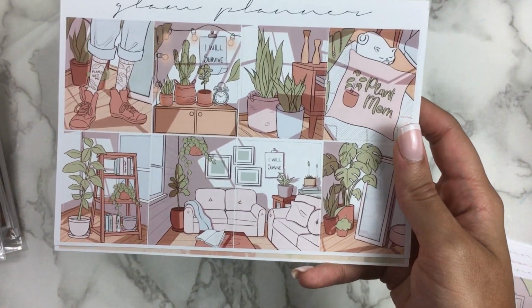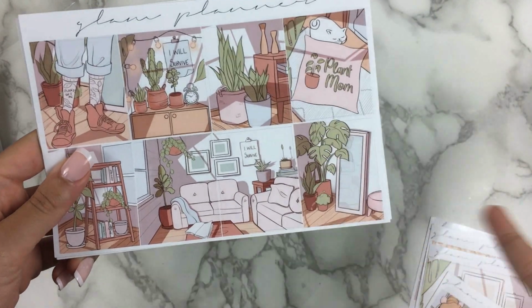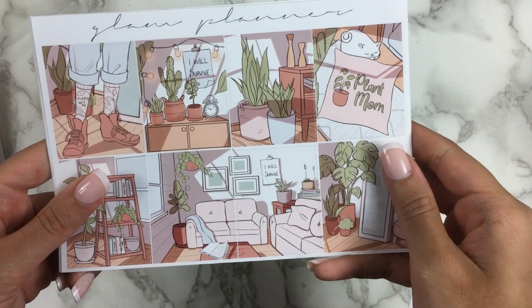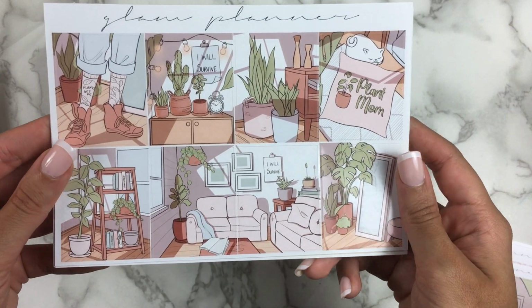I remember when it came out, I watched her new release video with this, and I saw how the shadows were done with this kit as the theme. I was like, I don't like plants. I'm not a plant mom. This doesn't apply to me at all. But when I saw the shadow work with this art, I was just like, that is astounding.